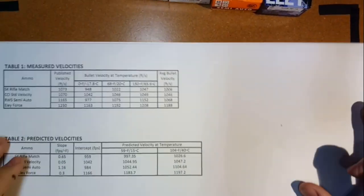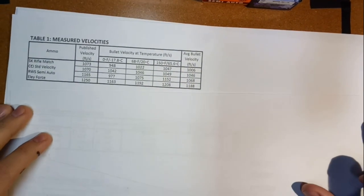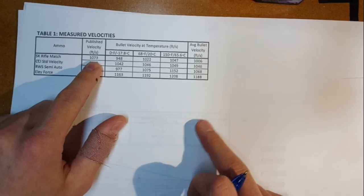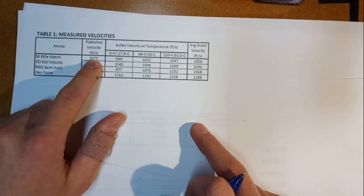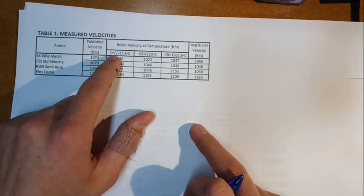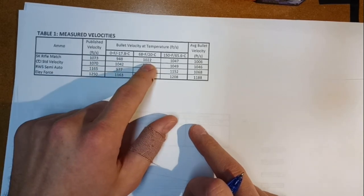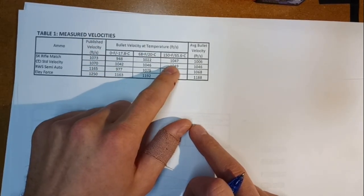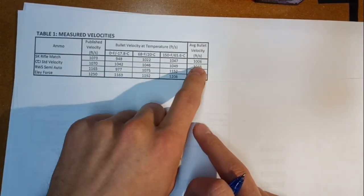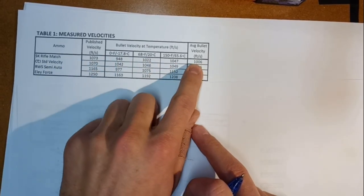So here's the first one. The one of importance here is going to be my measured velocities. You'll notice that for SK Rifle Match, we've got a published velocity of 1073. I think it might be 1069, but either way, it's 1073-ish. Then at 0 degrees Fahrenheit, I've got a measured velocity of 948, 1022, 1047, at 0, 68, and 150. That gives me an average of 1006.